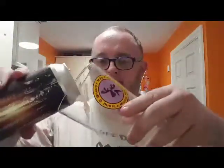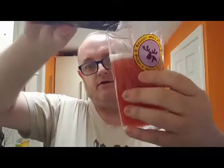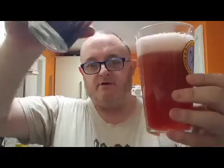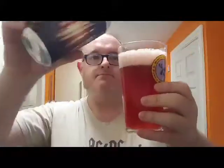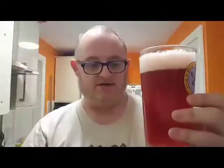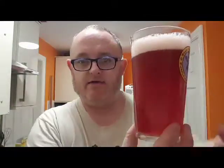As I say, I've got no idea what to expect from this. I'm hoping it's going to be purple. And I am not disappointed. Look at that. It looks like Vimto. Blueberry juice. Oh, the smell's. Oh, wow. Wow, wow, wow. From here, and it's a good 3 inches, 4 inches away from my face, I can smell the fruit.